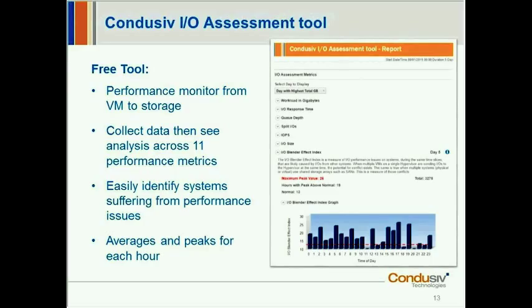Now, Brian asks, where can I download the I/O assessment tool? As indicated before, you're going to get an email following this from your reps, and you can contact your rep to get this free utility. Okay. Yep. And Rodney asks the same question. How do we get the tool? What's the URL to the I/O assessment tool?